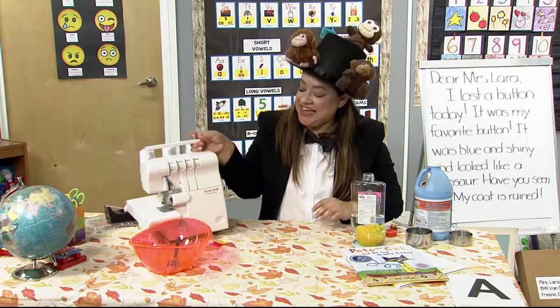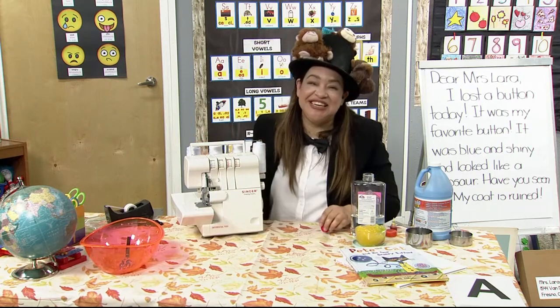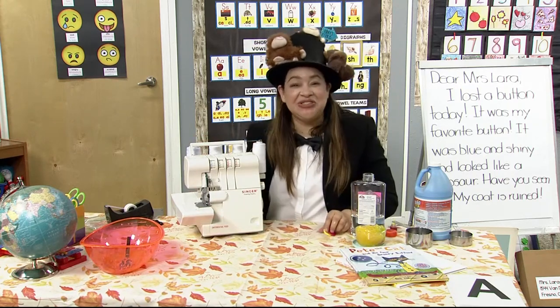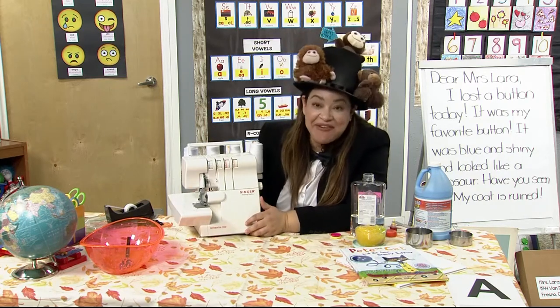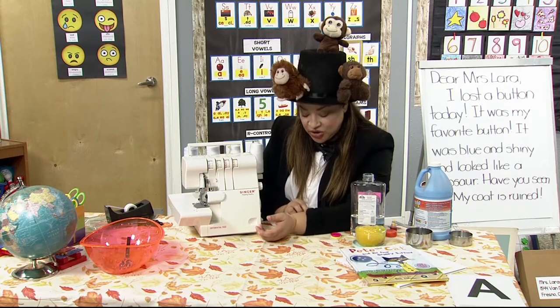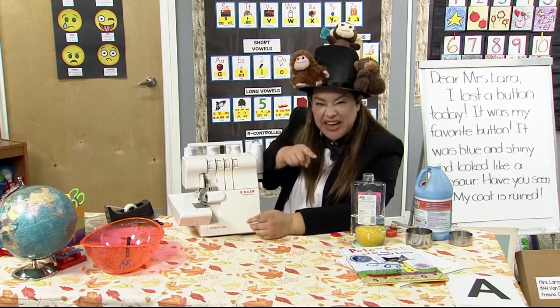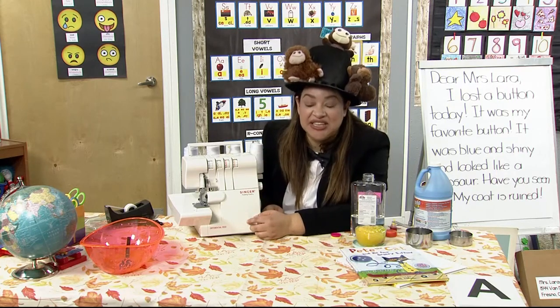All right. This machine is called a serger. Can you say that word? Serger. Its special letter is S. Now, it's kind of a fancier machine. Not everyone has it. But if you look inside your clothes, like your sleeves, you'll notice that there's some stitching that goes up and down like this, and it creates a very nice finished edge.